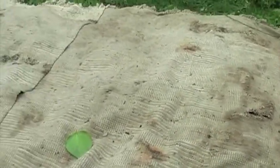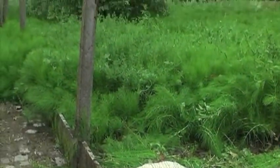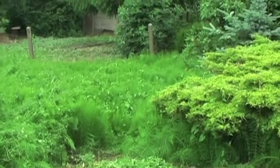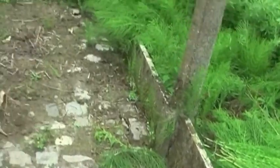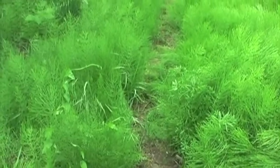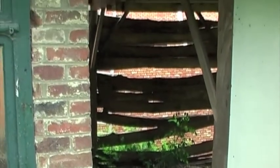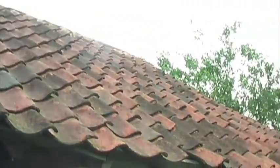Strawberries are going to go. August. And this will be the vegetable garden, but right now it's horsetails and convolvulus. This will be my straw bale retirement paradise.